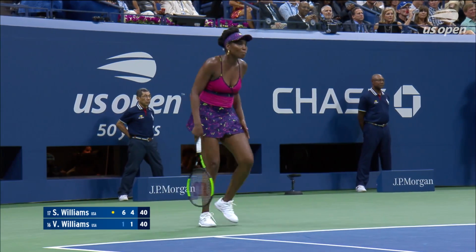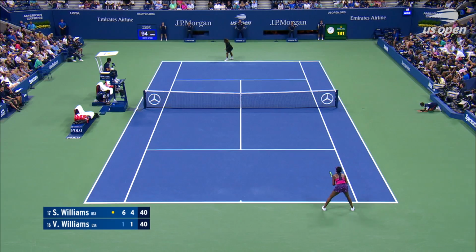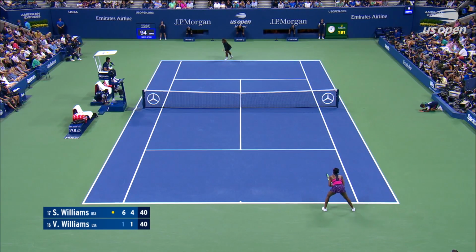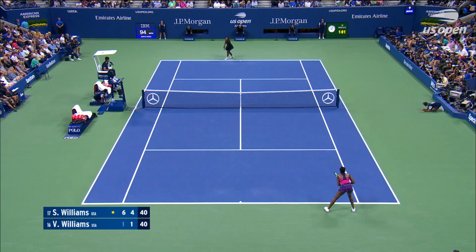Venus able to fight back and get it even. Try and create an opportunity for herself. Serena's only given her one break point opportunity in the match so far.